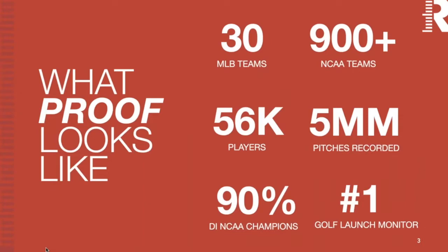After SkyTrak, about 4 to 5 years ago, is when we started in the MLB, or excuse me, in the baseball industry. Over the past 4 years, we've partnered with all 30 MLB teams and over 900 NCAA teams. Over 56,000 players are using our baseball products, with over 5 million pitches recorded. We have a lot of following in the baseball industry, and that technology is in the $4,000 to $5,000 range. We have a hitting monitor as well as a pitching monitor. About a year ago, we came out with the Rapsodo MLM, the mobile launch monitor, and that is what we've been focused on on the golf side of our business, promoting and making better for the golf industry. If you wouldn't mind going to the next slide, please.